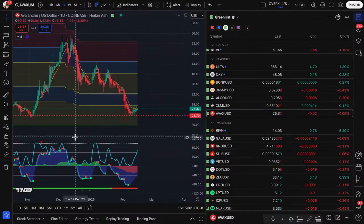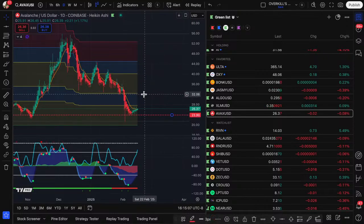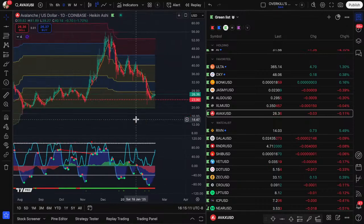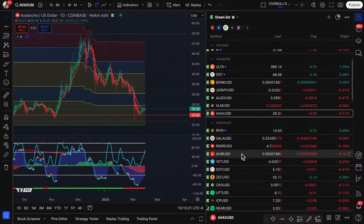AVAX is looking good. I'm going to move that one up to the favorites list. Stop loss on that one is going to be right there at 23. Call it $23 on the stop loss for that. But again, down here in the zone, once again, man, I wish I was buying down here. Target on that one's going to be up there at 52 on AVAX.